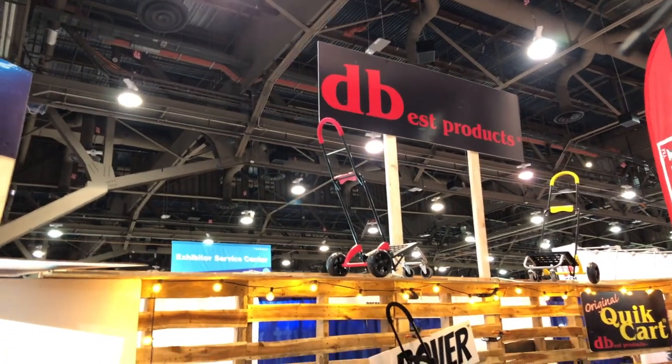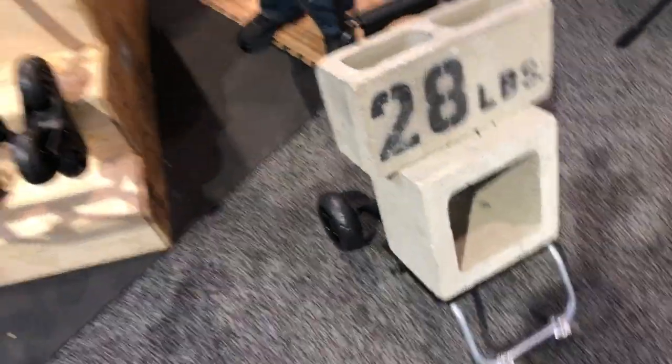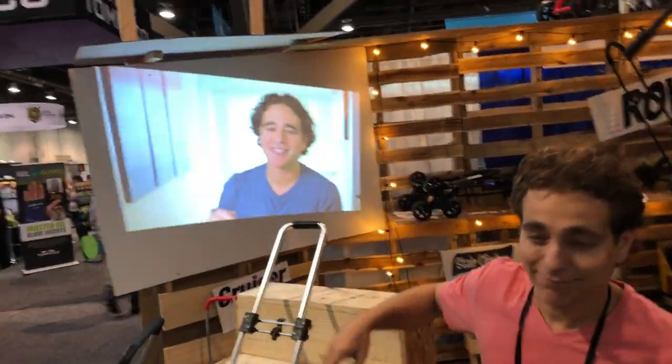Hey, we're at the National Hardware Show, checking out some of the cool things here at the show, and that brought me over to dbest products here, and we are going to be looking at some carts, some gear movers right here. There's a couple of different ones here, and I've got Richard, who is being featured, by the way, on Shark Tank on that screen right there.